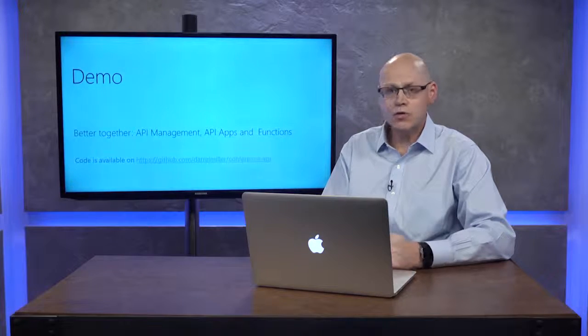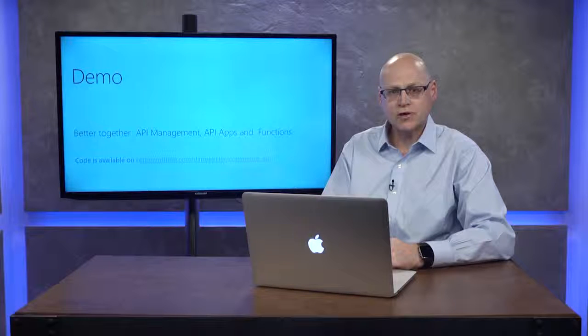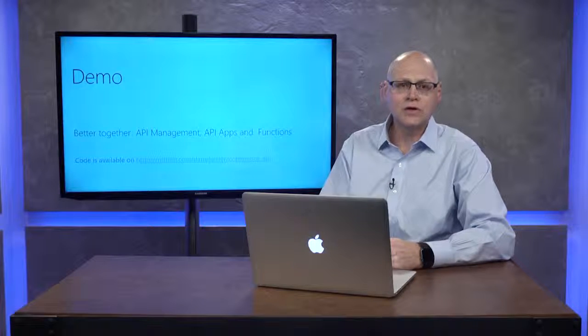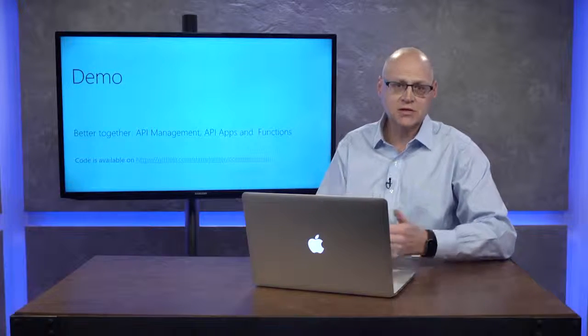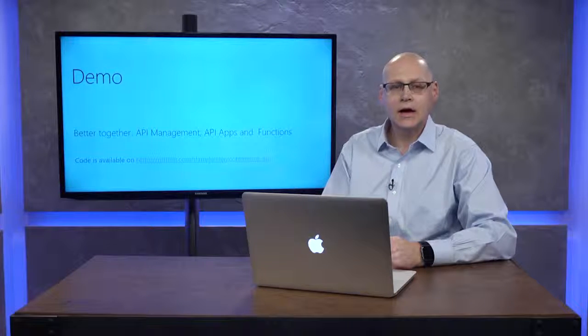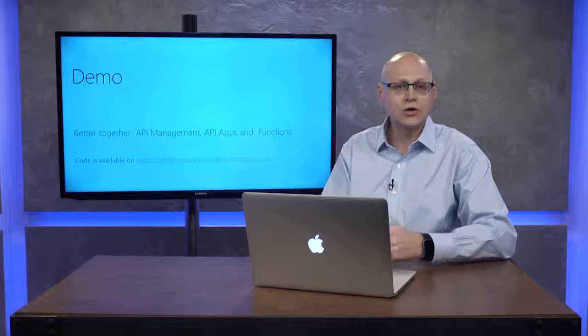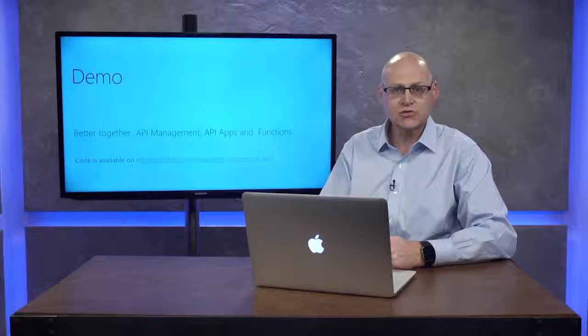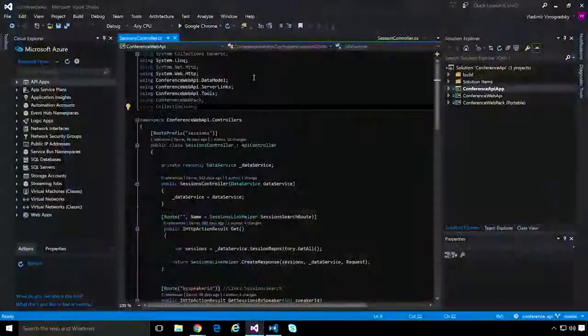Now, let's go and look at API management in practice and see how nicely it works with API apps and functions. I will do this demo in the context of the conference API. That is basically a demo API developed by Daryl Miller, and it's available on Git freely, so you can go and download it. And this API, we're going to see how we can manage it with API management and demonstrate the app service and API management in the context of it. So without further ado, let's go and do it.